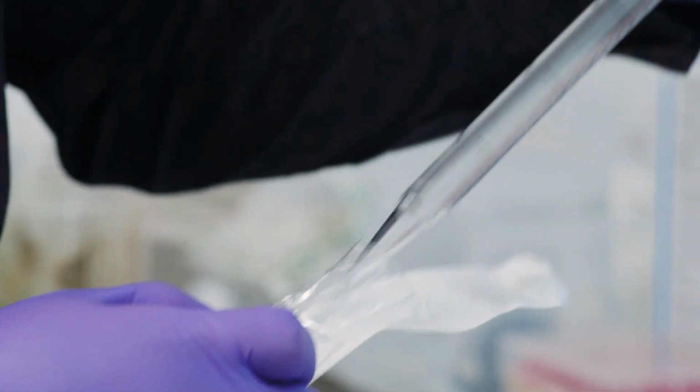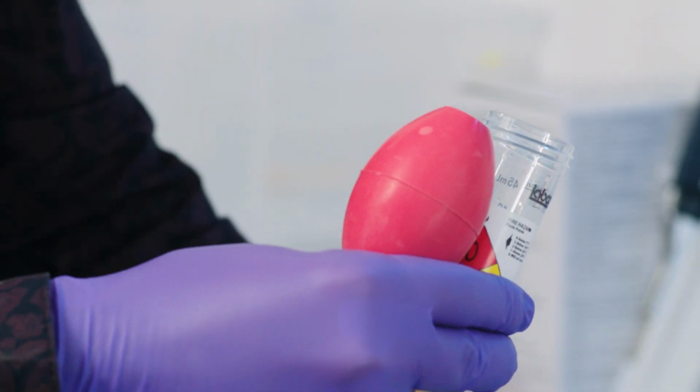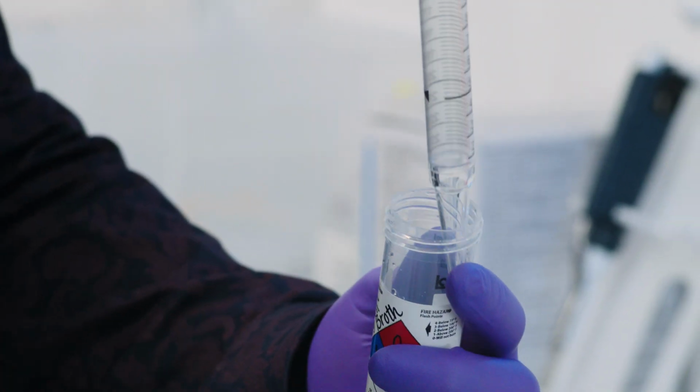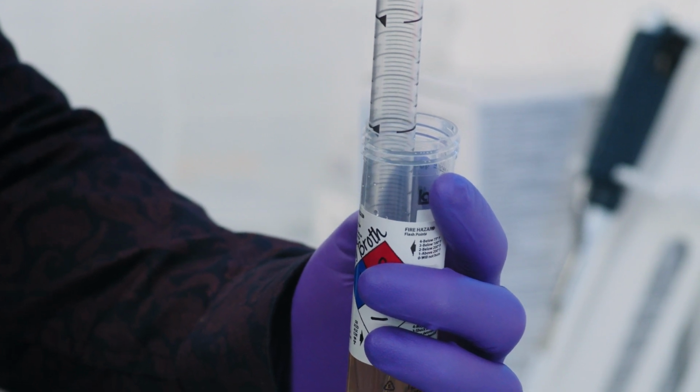There are lots of different microbes that live within cannabis, and some of them are pathogenic. In the case of immunocompromised individuals, this could be very detrimental and could result in lung infections or worse, death if the wrong person consumes a contaminated product.